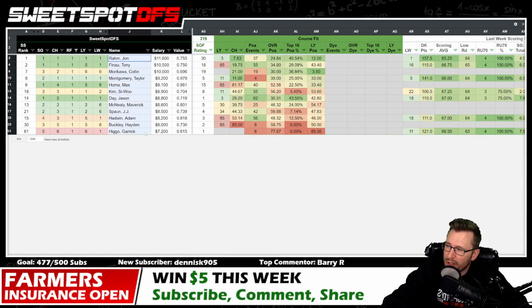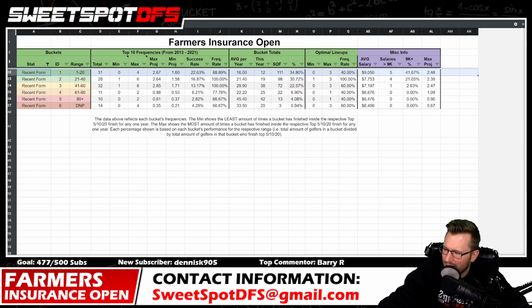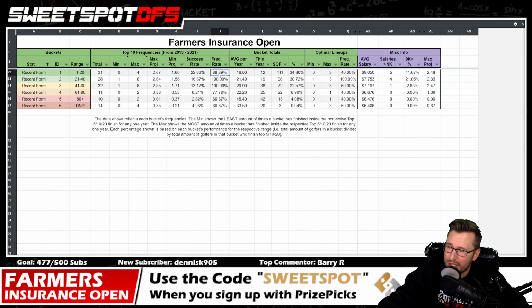We have a limited amount of golfers in this bucket. There are 12. We're projecting somewhere between 1 to 3. So pick your poison. Personally, I like Rom. We already talked about Taylor Montgomery. I like Montgomery. I like Max Homa. And the rest of the guys, I'm okay with. Like, we talked about McNealy. I don't mind playing someone like McNealy. That's fine. But yeah, 1 to 3. And there has been one year where we didn't see one of these golfers inside the top 10.